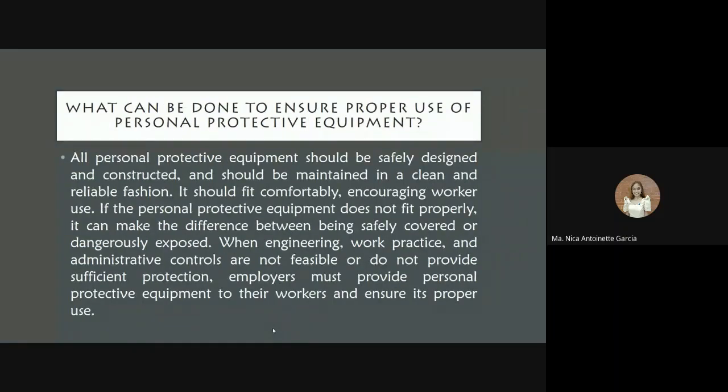So, what can be done to ensure proper use of personal protective equipment? Di ba, on our first lesson, we discussed that dapat si employer binibigyan ng training or seminar si worker regarding the proper usage of the PPEs. At trabaho din ng worker na making at matutunan kung paano gamitin yung personal protective equipment nila.